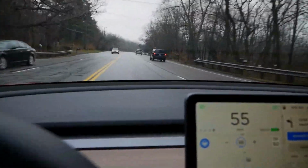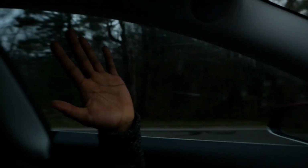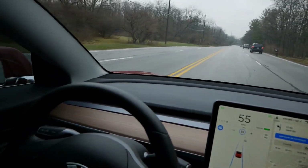At first, it's weird to get used to, but look at that. Hands right here. My hands are off the wheel. There's the wheel. It's taking this corner. It's taking this turn. It's a little weird.